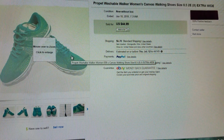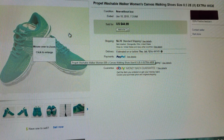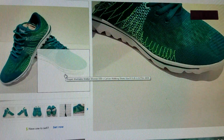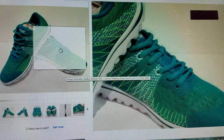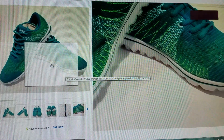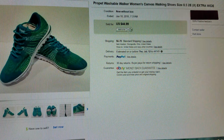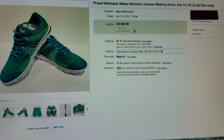Next up is a pair of washable Walker women's canvas walking shoes, size 8.5 2E, which is extra wide. Sometimes it's great for these unusual sizes. They tend to do really well. And these were gorgeous shoes, like a greenish, aqua, blue, yellow, white. But I had a price of $44.99 on them, and they had just been listed. I took an offer of $38 plus shipping.